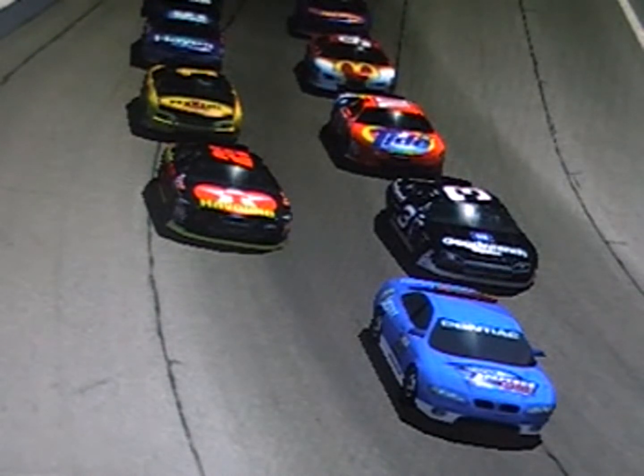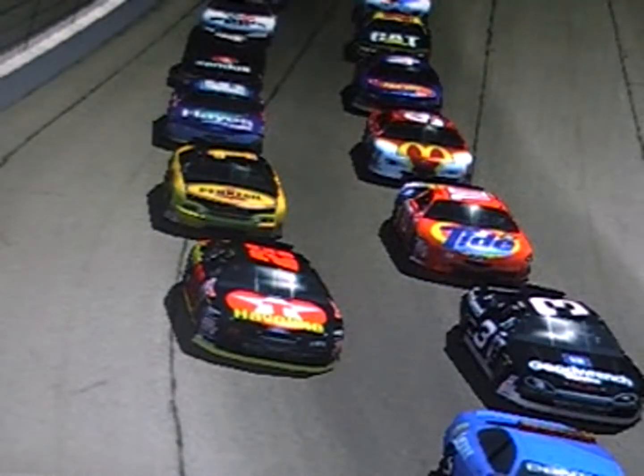Car number 3, the Goodwrench Chevrolet. And Keith Batson, car 28, the Texaco Haviland Ford. On the outside, hopefully for a 1-2 Batson finish like they did in the season 6 Coca-Cola 600.